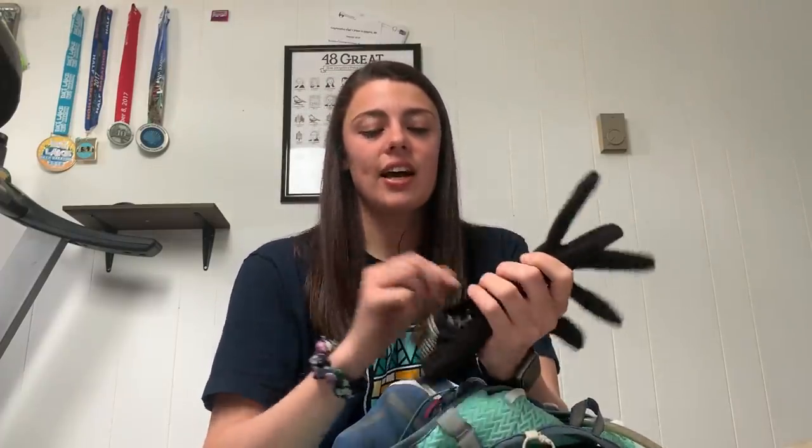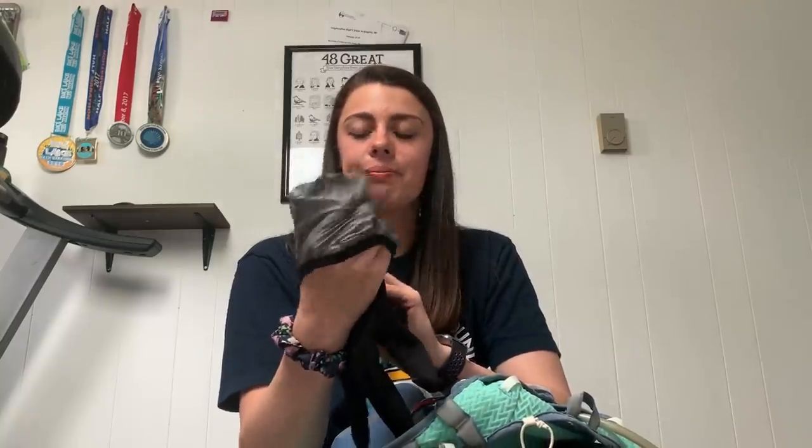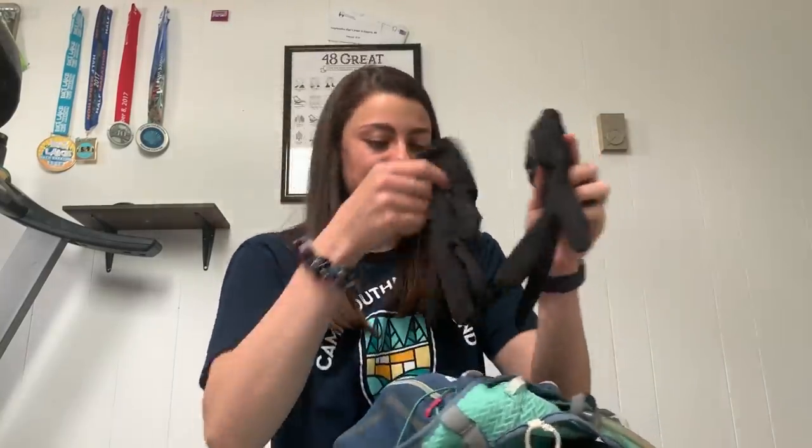So I have gloves just because lately the weather in New Hampshire has been a little bit unpredictable. These are from Ultimate Direction and they're gloves, but they also have a little pocket with a rain cover. So they'll keep my hands dry and warm at the same time. And I recommend these. I got them on Black Friday for a good deal.